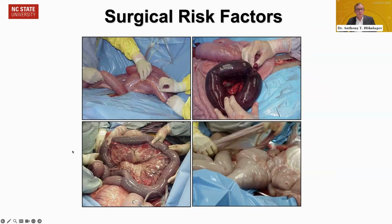So let's just go through the surgical risk factors a little bit more, because if we talk about how we prevent postoperative ileus, we have to have some understanding of some of the interventions that we can take to reduce the risks. And so there are several lesions that I'm showing here, and several different reasons why they might develop postoperative ileus.